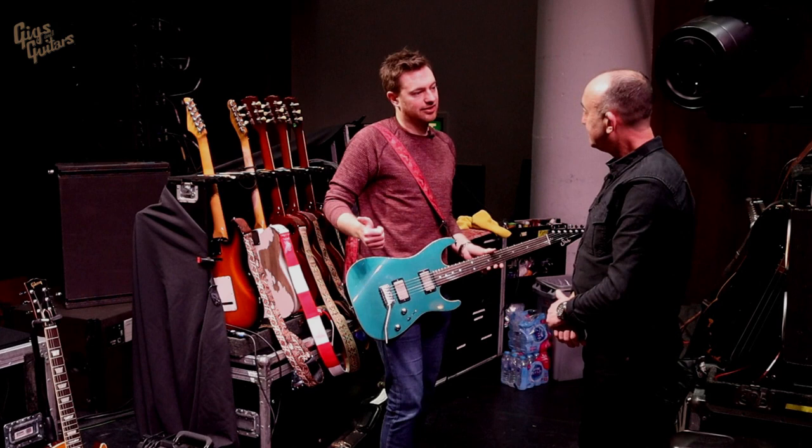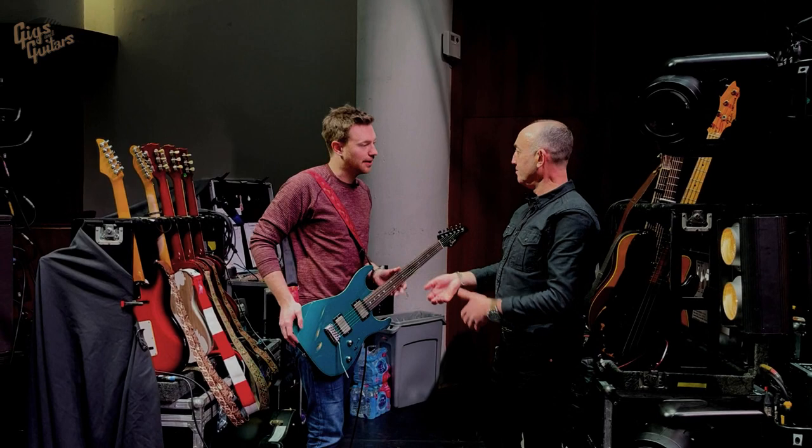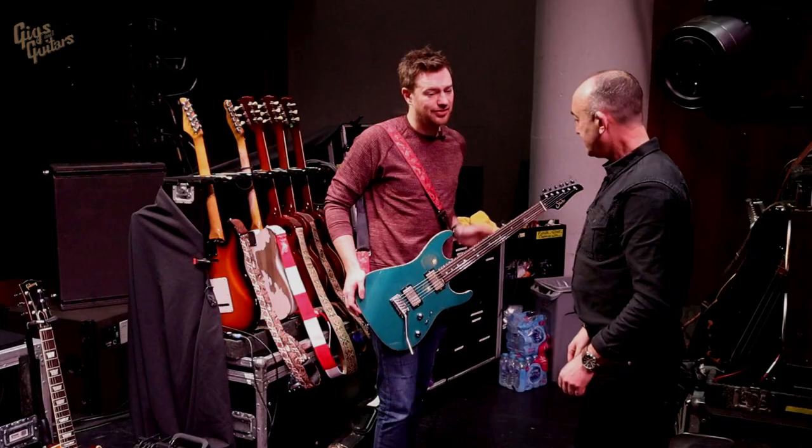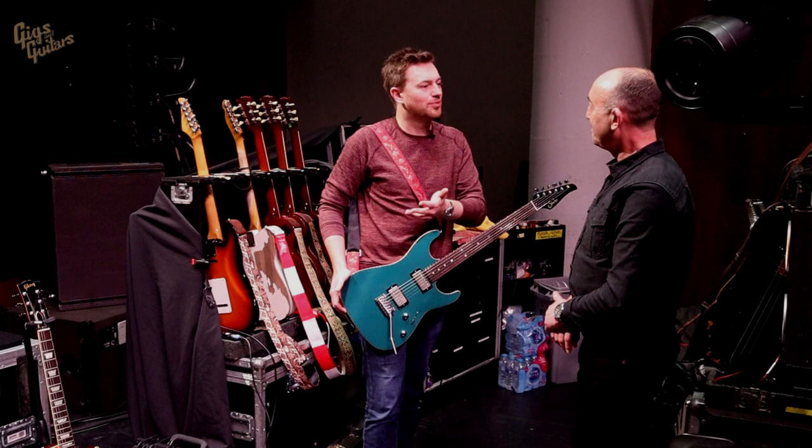A Strat, a Junior, a what? So it brings you back to reducing the worry, the pressure, the stress, and guitars, and more concentrating on the job in hand, which is producing great music on stage. And the truth is, unless you're a guitar nut like we are, the audience are just happy. They won't know.